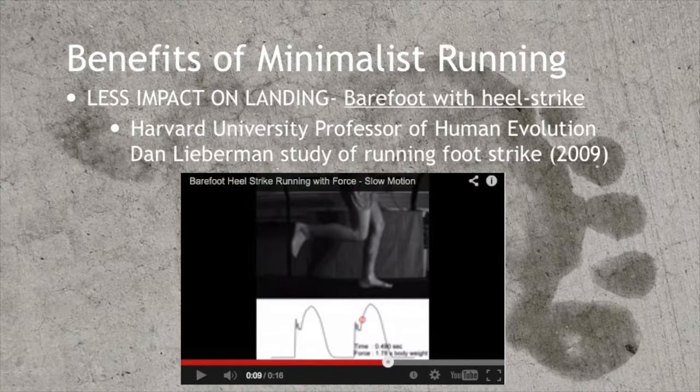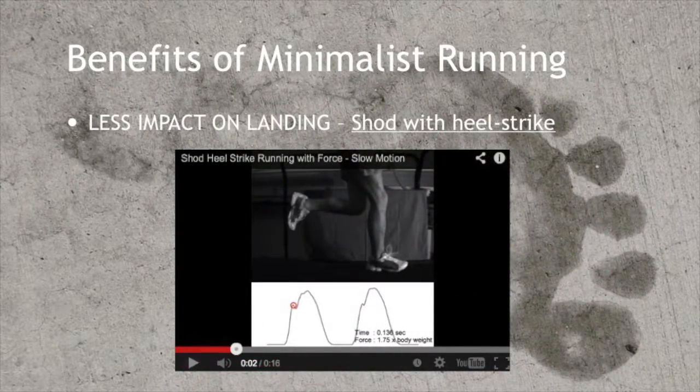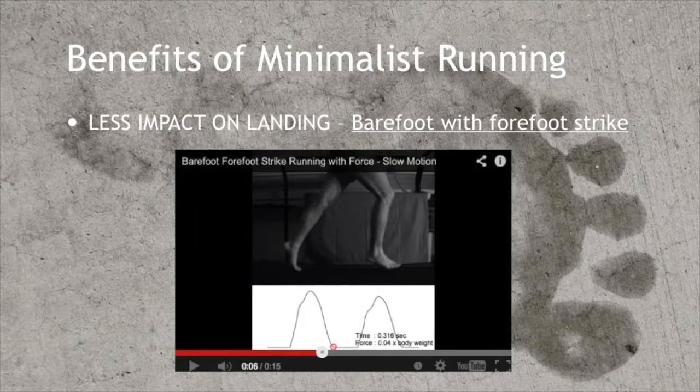This image is from video that Dr. Lieberman produced for his study. You can see the impact spike at the point of heel contact when running barefoot. Heel striking with running shoes smooths out that impact spike due to the cushioning in the shoe. However, we see here that that impact spike is completely gone when running barefoot with a forefoot landing.